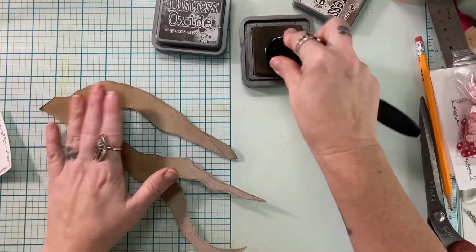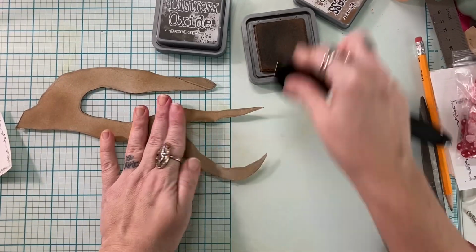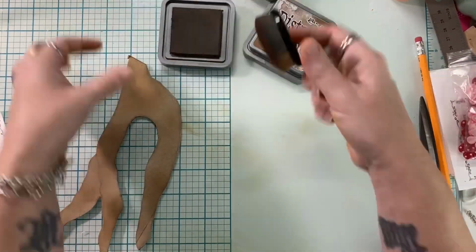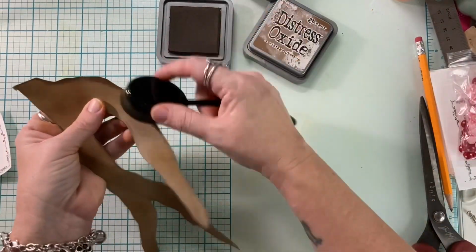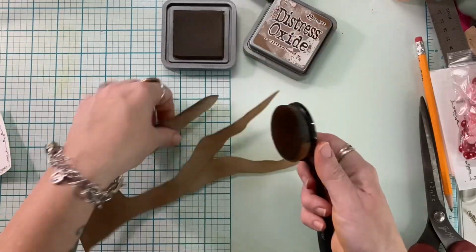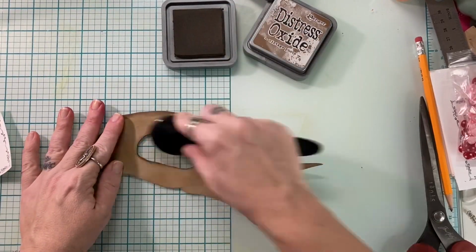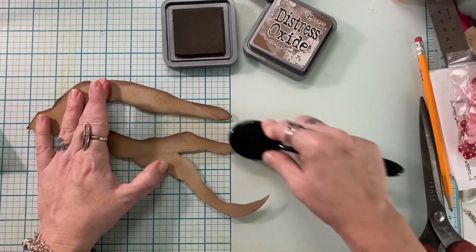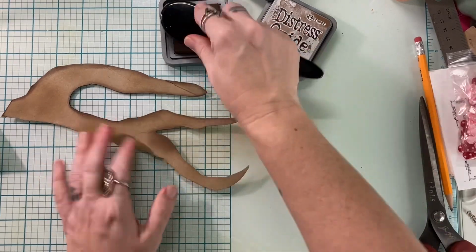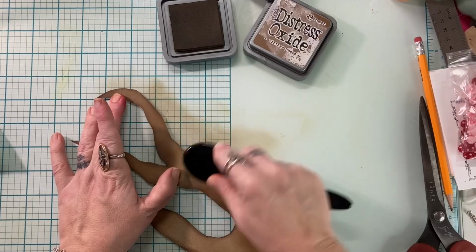Okay, so I'm bringing in my ink. I'm using Distress Oxide in a couple of colors. I'm using Vintage Photo first, just to kind of go over everything. And then I'm using this ground espresso to darken up the edges of it. I really liked my sketch more than the way I cut it out. I mean, I got most of the bumps and grooves, but I think I had put more in my sketch. But that ground espresso really brings out all the shape around the branches.